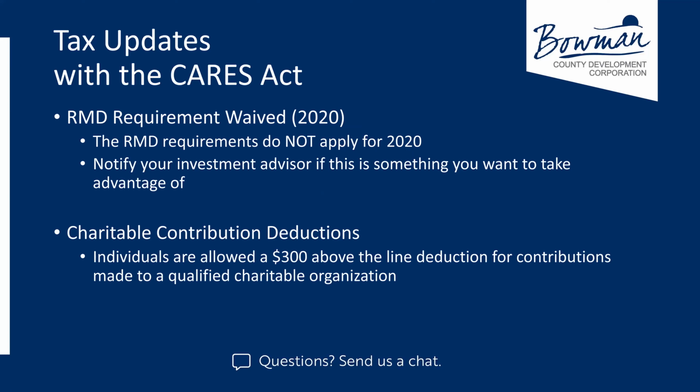And the last thing that they did that we feel like is kind of important to talk about is they're allowing a charitable contribution deduction for individuals up to $300 above the line. So a lot of people make contributions to charity, but they might not itemize every year, so they don't get to take advantage of deducting some of those charitable contributions. And this year they're just trying to promote people still giving to charity and give you a little something extra for doing that. It's only for cash items, so if you give a lot of items to like Goodwill, household items or clothing, that's not included in here. This would just be monetary things that you're donating.